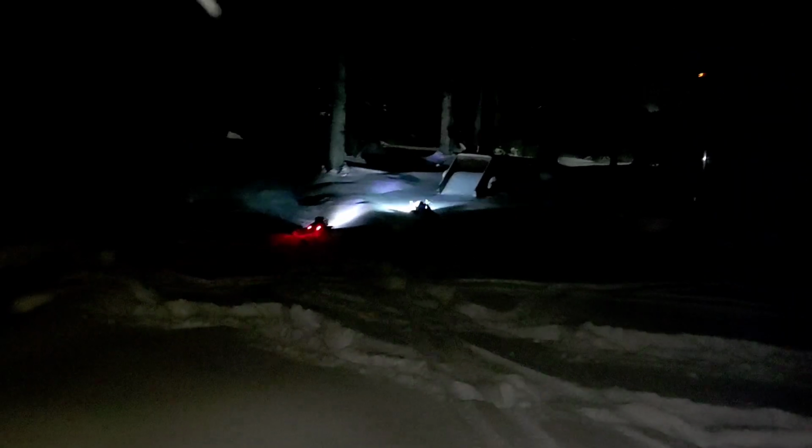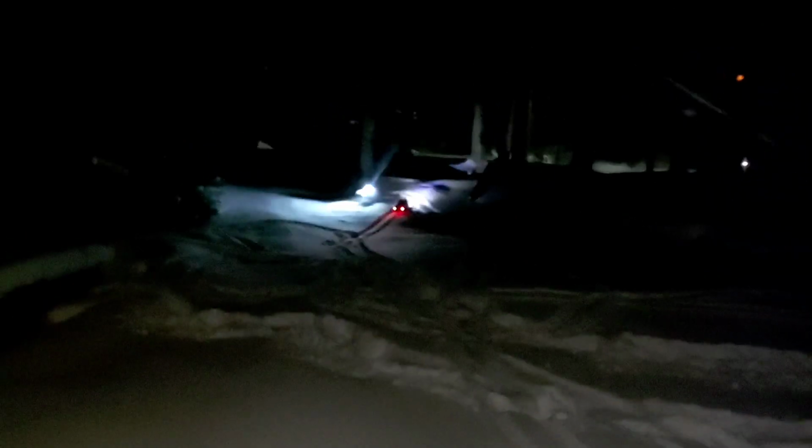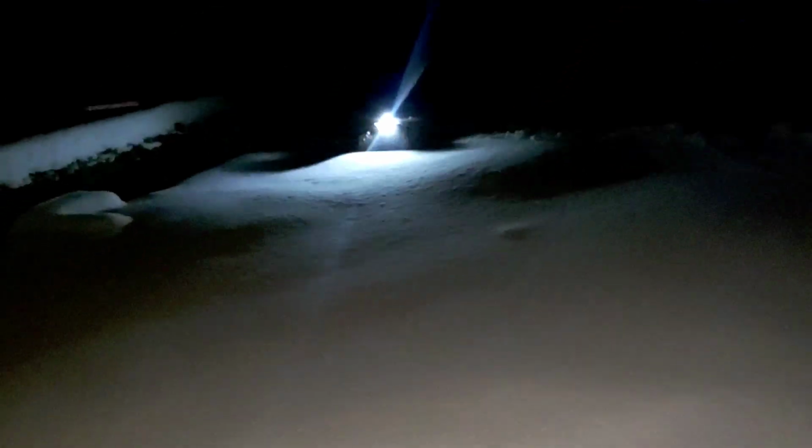There it is. Move that thing down. Taillights are so important. Oh yeah. There's no definition on where your vehicle's at without them. Blizzard race. Yeah. I think you got me. Uh-oh.